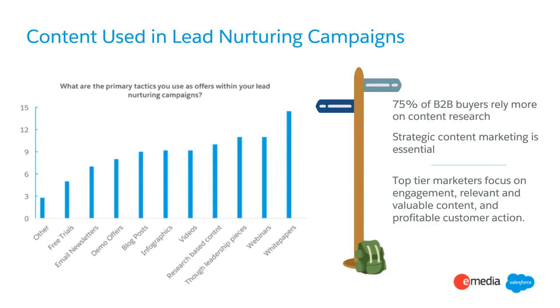Moving on to the content that's used in lead nurturing campaigns. So recent studies show that 75% of B2B buyers rely more on content to research and make B2B purchasing decisions than they did a year ago. Content marketing is becoming more of a necessity rather than an accessory, as I'd like to say, which means that you as top-tier marketeers need to focus on ways to engage with your audience by using relevant and valuable content to attract and retain buyers, ultimately to drive profitable customer action, i.e.